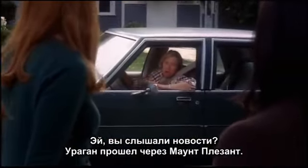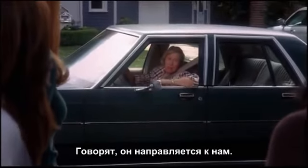Heard the news? The tornado just hit Mount Pleasant, and they think we could get one too.